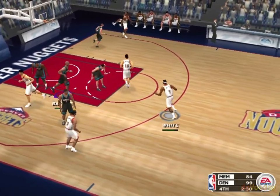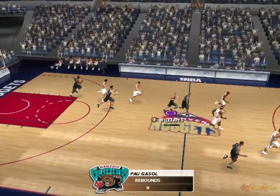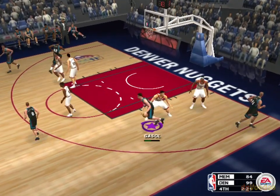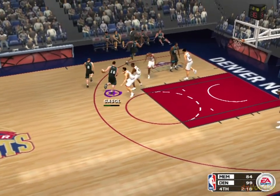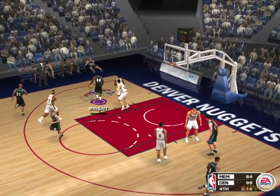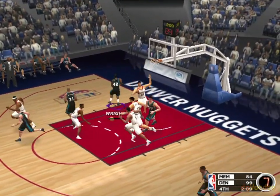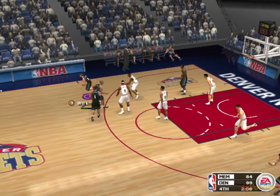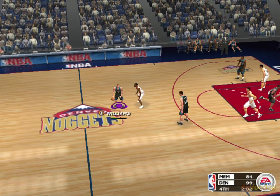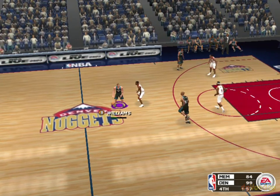To Yarbrough. One-on-one, this player is hard to stop. For three, the other team hasn't been able to keep him off the board so far. Pass to Battier. Sends it to Gasol. Quick pass to Williams. To Wright. Back to Williams. He pulls the trigger. Battier with the offensive rebound. 2 minutes to go in the fourth quarter.